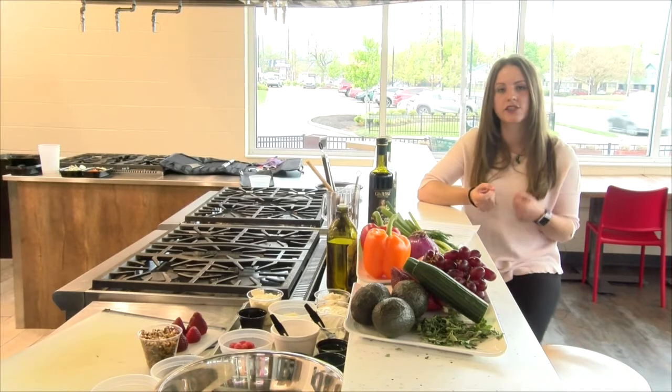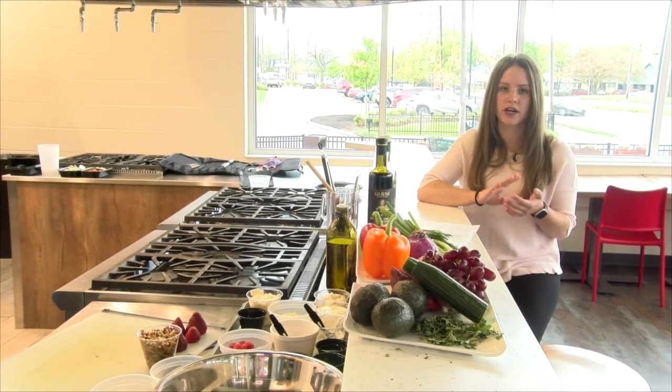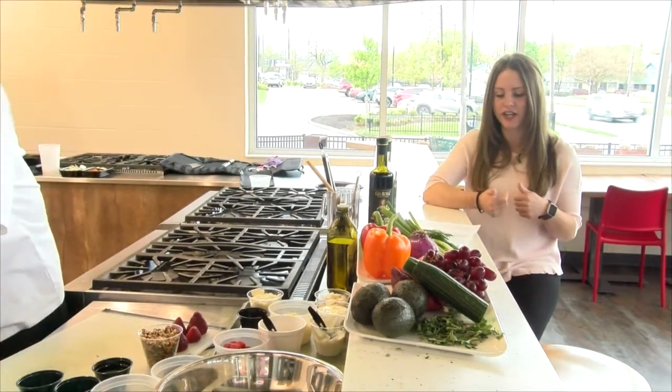And then another idea is overnight oats. You can add oats, milk, and then your choice of fruit, nuts, and seeds together. Cover that up, put it in the refrigerator overnight, and then you have overnight oats.